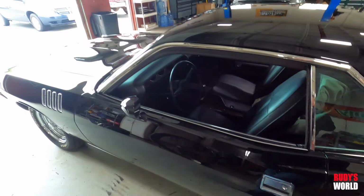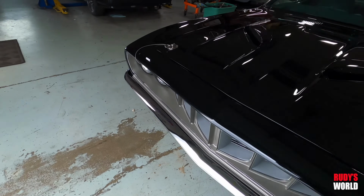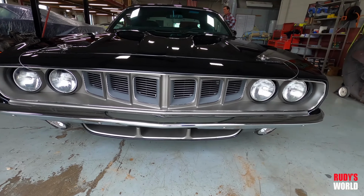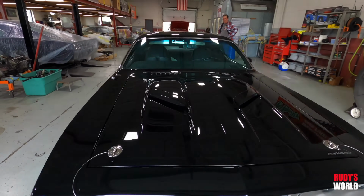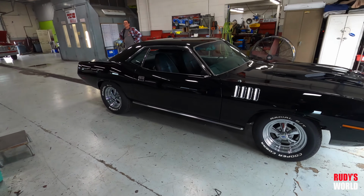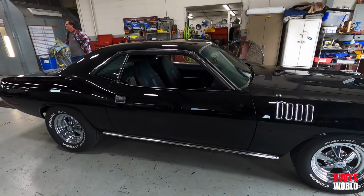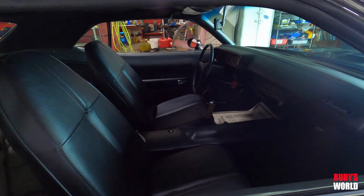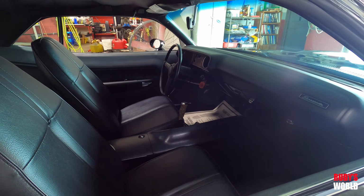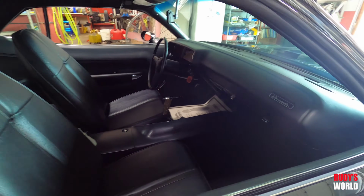I just had no time to mess with this car, and even though a car's done, sometimes they're never actually done. And boy, it looks good. I am excited to start driving this thing, I can tell you that. I've driven it, but I've had no time to really enjoy it. So this fall we're gonna be doing a lot of videos with this car.